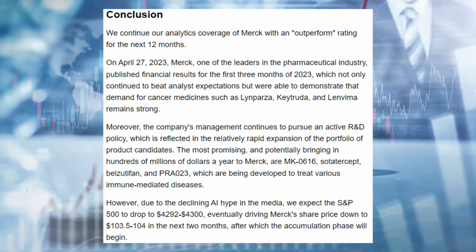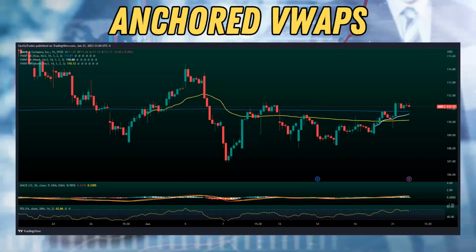However, due to the declining AI hype in the media, we do expect the S&P to drop to about 4,200 to 4,300, eventually driving Merck's share price down to the 103 to 104 area in the next couple months, after which the accumulation phase will begin.